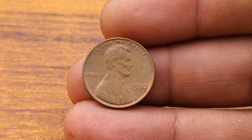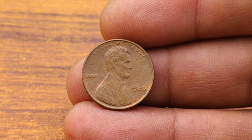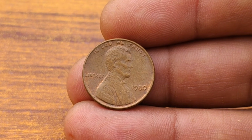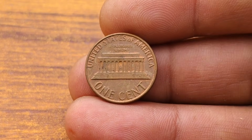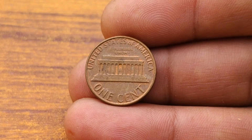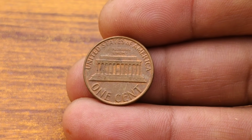For beginner collectors, coins like these are a great way to start building a collection without breaking the bank. And who knows, that penny in your pocket change might just turn out to be a hidden gem. So, the next time you come across a 1980 Lincoln Memorial penny, don't overlook it.